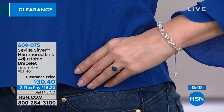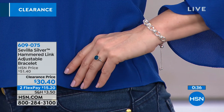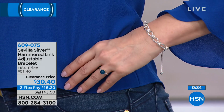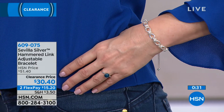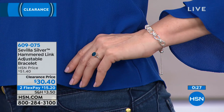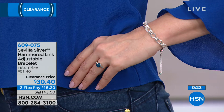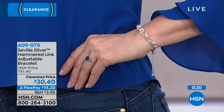And if you are a lover of Sevilla Silver, and that's a brand that you've maybe gravitated towards because of the styling, everything has a very classic look, never too over the top, then add the bracelet in. It was over $50. Today, it's on clearance for $30.40, and you can get it on FlexPay as well if you would like that. So getting it home for $15.20, and you put it on, you wear it, and you love it, okay?